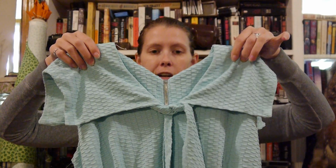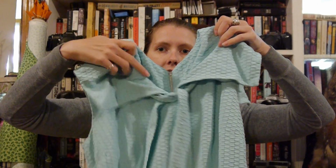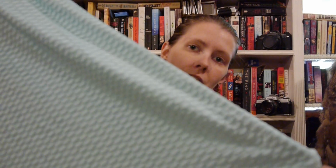And then this one, I love, love, love the color of, and it's actually showing up pretty accurate on camera. It's got this cool little fold over at the top, and then the tie, sorry, shouldn't be pointing with that finger, the tie at the collar. And then it cinches in a little bit at the waist and flares out at the bottom. And it's got a really cool texture to the fabric.